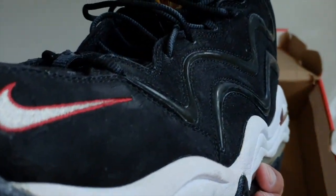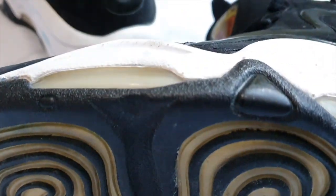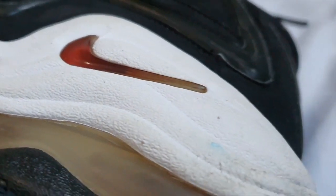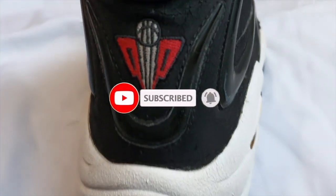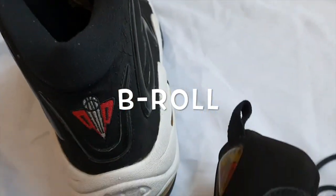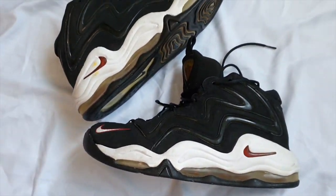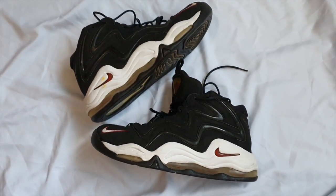Oops, I forgot to mention that there's a cool jewel Pippen logo at the tongue. Okay, now let's take these bad boys for a spin.